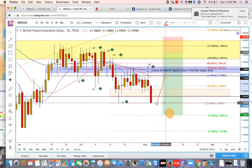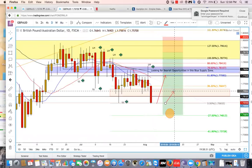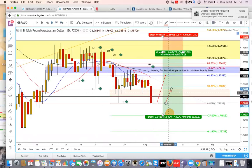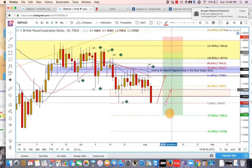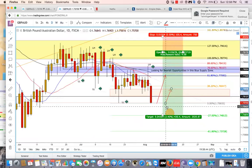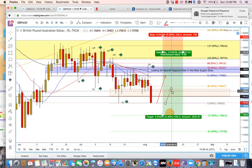With these pairs, they've been making deeper retracements lately, so you don't want to take entries too early. You want to be patient and wait for that nice entry. The first time I'm going to look for entries is probably going to be around 1.765 towards 1.77.